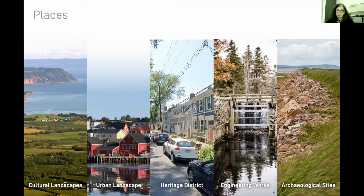There are engineering works that are sometimes identified as cultural heritage, and to name one close to the area, the dikes in Grand Pré. So all the irrigation system is part of engineering work, which is also cultural heritage. And besides, there are archaeological sites. In this case, it is also the Acadian dikes.